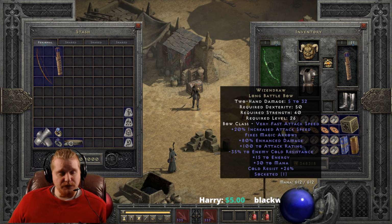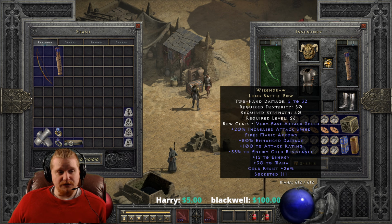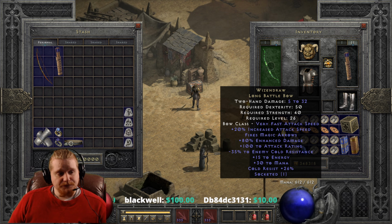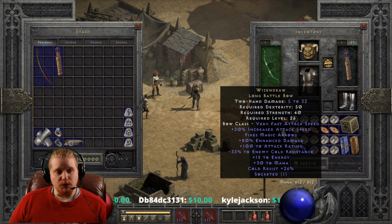Now we also have some other effects on this, like enhanced damage. The enhanced damage on Wizendraw does vary by 10%, which isn't huge, but if you are going to use this as one of your main weapons, you would definitely want to have the 80. So we've got 70 to 80%. We also have an attack rating variance of 50 to 100, which is pretty big.